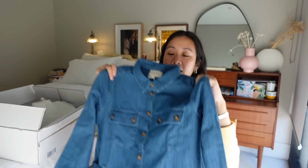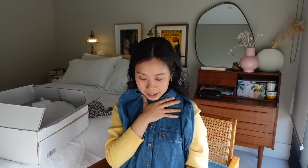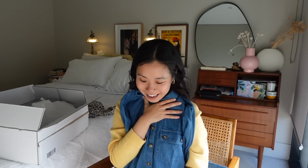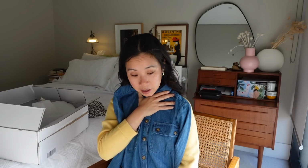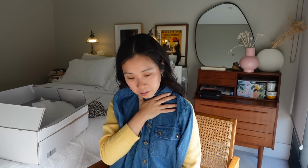I'm not sure whether it's going to be too long on me. I'm sort of holding it up now just as I'm sitting in my chair and it's reaching my ankles. I know that's not an accurate way of measuring length, but it seems a little bit long at the moment. But it is just a typical tea dress, a belted denim dress. I envisage wearing this with knee-high boots. I think that would be a really lovely look.